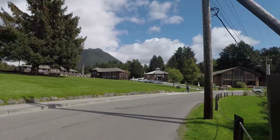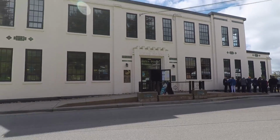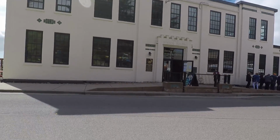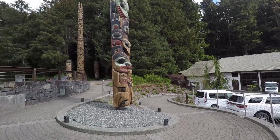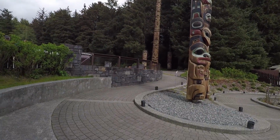Loads of lovely things, so just keep your eyes open as you walk around and then head out into the park. And next you've got the Sitka Sound Science Centre, all about the science of the area, the geology, and there's information about the aquarium hatchery as well. So this is the beginning of the park where the totems begin, and we walk around and see them all.